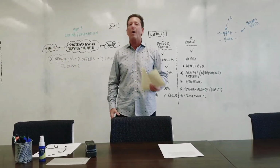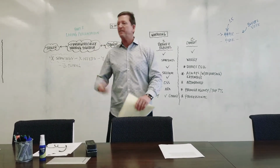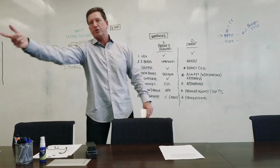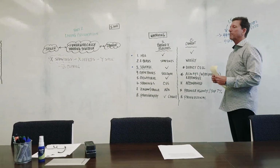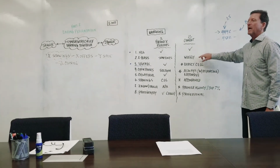E-blasts are important. Why? Because it commands a stimulus response. When that email comes in, even if you delete it, you're looking at it. But the MLS, unless you're searching, you won't find it. E-blasts are critical, guys. Critical. And they're cheap. And the database is on our website. The people that do the e-blast have the database.